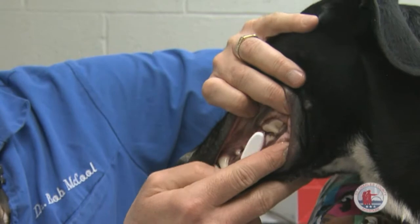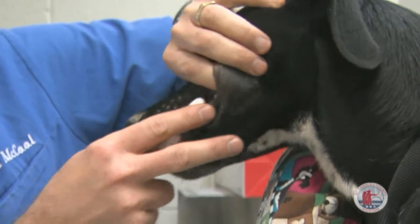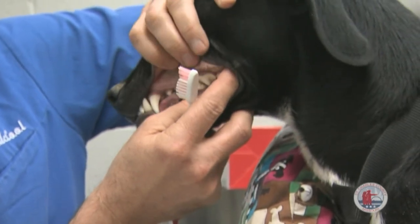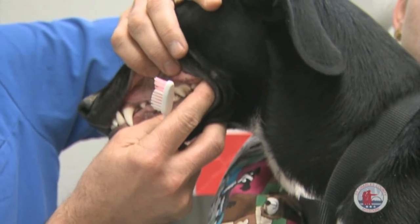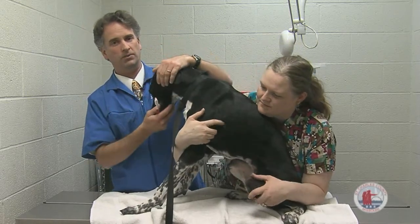So what I do is I open the mouth, and you can pull the lips back, and then you take your brush and you brush the outside of the teeth. Now you notice I do not pry the mouth open. When you pry the mouth open, they don't sit still for that. And a dog that's not going to sit still for it, I find people don't continue to brush the teeth if the dog's not cooperative. So you want to make it a pleasant experience. So just pull the corner of the lip back, use your brush to brush the teeth.